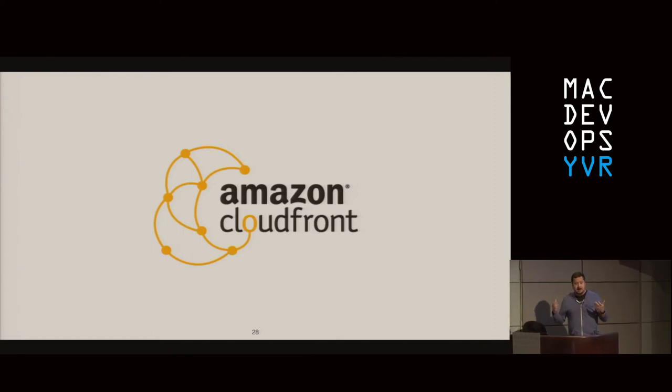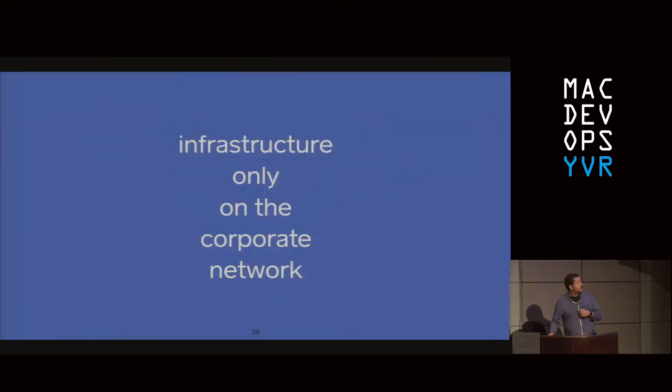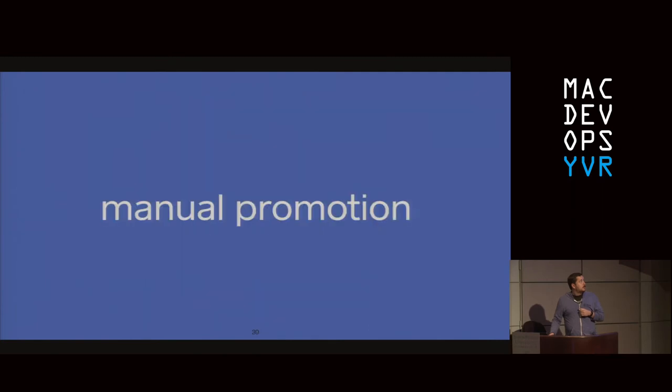Last year, Sam Keeley, is he even in here? Is he already at the pub? Oh God, I'll make it quick. He did a talk on AWS last year. Highly recommend it.